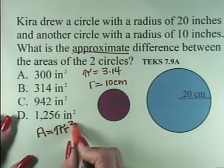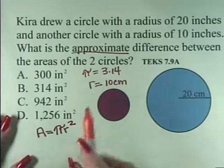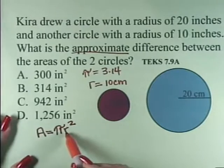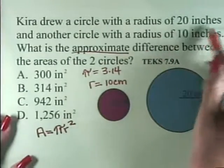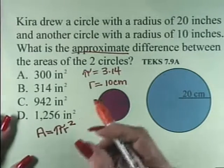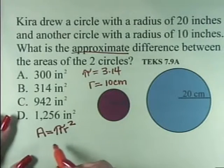Area equals pi r squared. Okay, pi r squared. Now, do you know what all that means? No. That means pi, we use 3.14 for pi, times the radius, and we already said what the radius was in both circles, and then we square that radius, okay? Uh-huh. So whatever the radius is, we square it, and then we multiply it by 3.14.